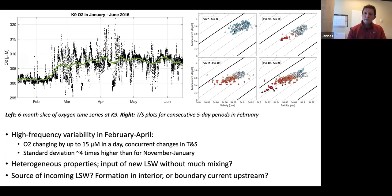You can see in the beginning of February, you have most of the points up here, high temperature and salinity, low oxygen. Then in the middle of the month, you see these higher oxygen points coming in, and then it just progresses from there, and eventually you have a very large spread in properties, from essentially properties that are very much like Labrador Sea Water in the interior to these that are more like what was found in the boundary current before.